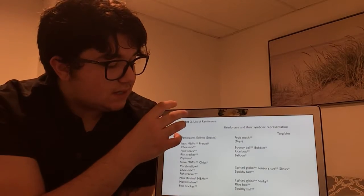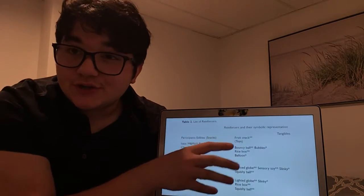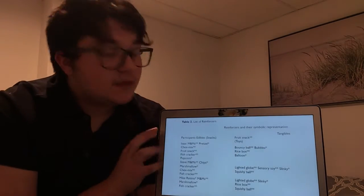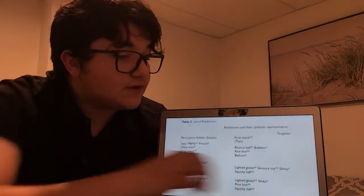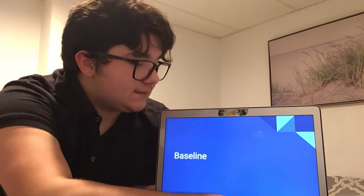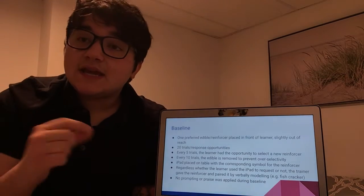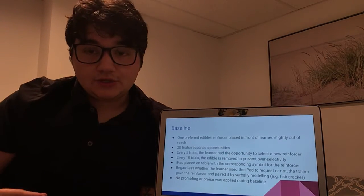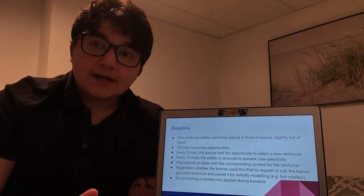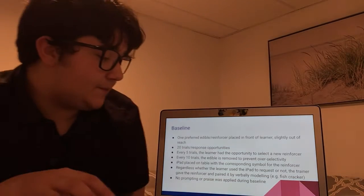Of course, they used both edibles and toys, which were later used in the maintenance phase, but the study mainly uses edibles in the intervention. So for baseline, 1 preferred edible was placed in front of the learner but slightly out of reach. They had the iPad in front of them with the corresponding symbol on the iPad.